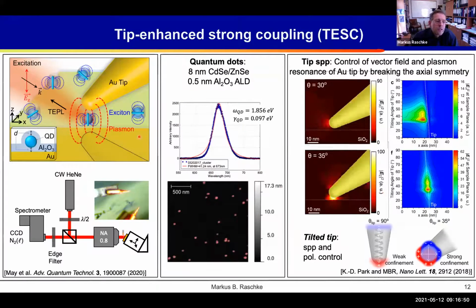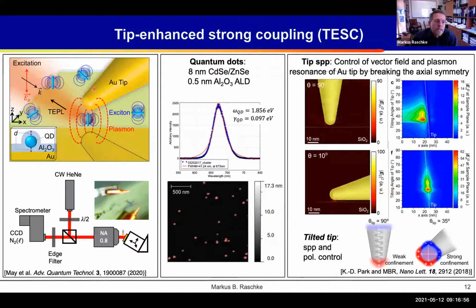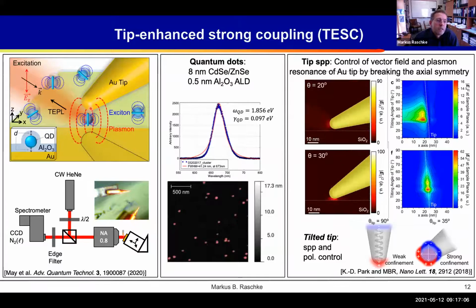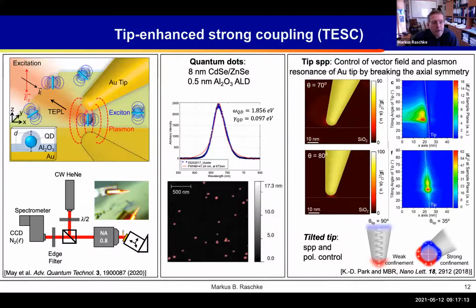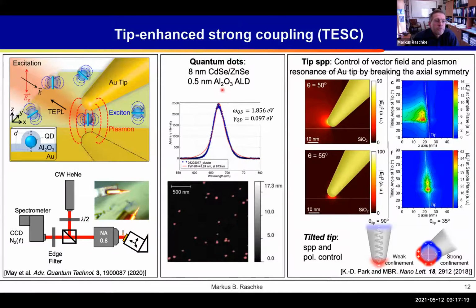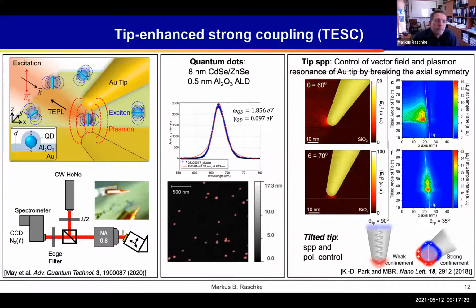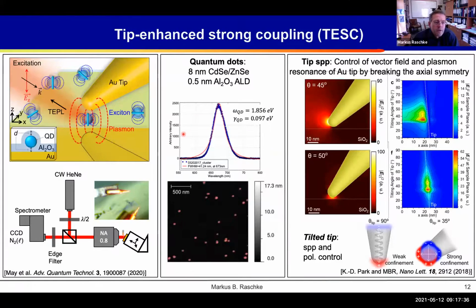So the way we do these experiments is that we take a metallic, typically gold, tip in a scanning probe configuration, manipulated with an atomic force microscope, typically in a shear force interaction, which allows the control of the tip-sample distance with near atomic precision. We choose quantum dots. They have been fabricated in Matt Pelton's group and collaborators. These are core-shell quantum dots, which are protected by a very thin aluminum coating, distributed on the mirror metal substrate. And here are typical spectral characteristics of these quantum dots.